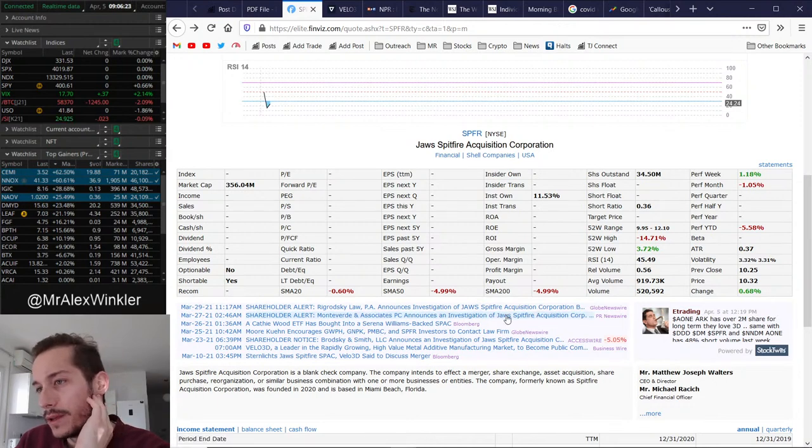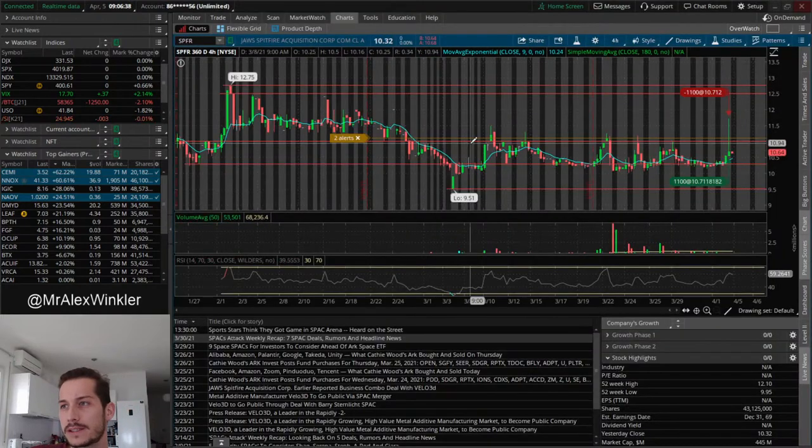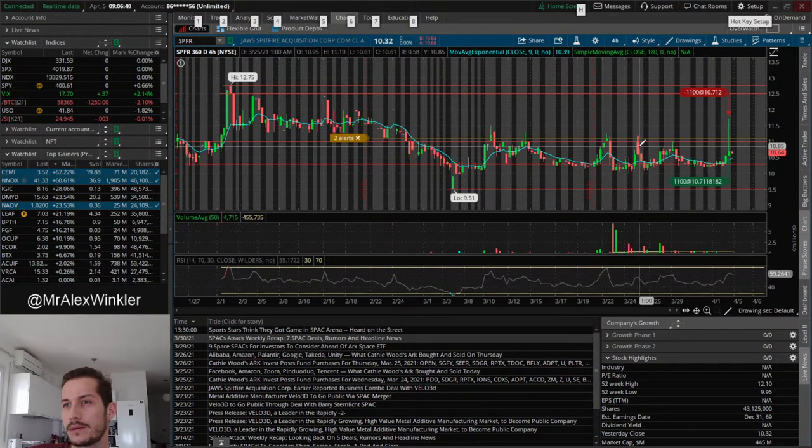The problem is, and there's a few investigations into this company, it looks like it was for a very small share size of the actual acquisition. And it seemed like there was a lot of misleading PR. So now it's being investigated. And I think that's why the sell-off is so high here and it's not really able to hold its highs.